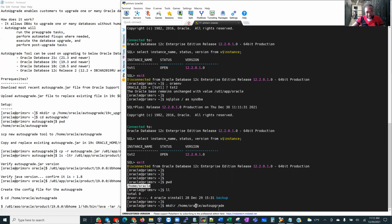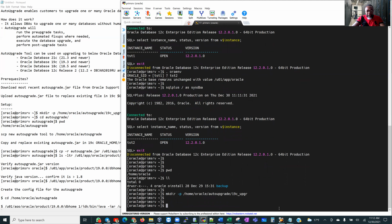You know what? I would do a mkdir -p because I would have to add another subdirectory under that one. So I want to do that all at the same time. So 19C upgrade. All right, so I'm creating a directory and a subdirectory. That's why I'm using the mkdir -p at the same time. All right, so let's ls -l right here.